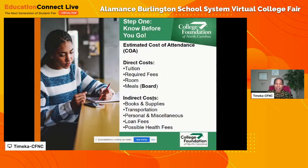Not everybody will be affected by loan fees, so I won't go into that in detail, but I will let you know, of course, if you do have to take out a student loan to help pay for college, which a lot of college students have, you do want to make sure that you understand if there are any fees for taking out that loan.